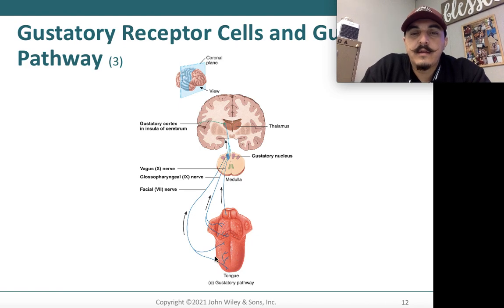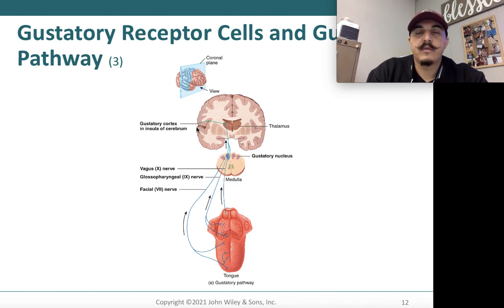We got our little tongue, right? Sensory neurons and information, our facial nerve, glossopharyngeal nerve, or vagus nerve, depending on the area, will send through the medulla, the gustatory nucleus, then to the gustatory cortex and insula of the cerebrum. So this little area. If you remember this elongated face, it looks a little weird, right, on that brain picture that we had last week.